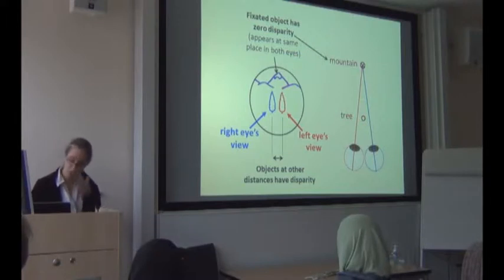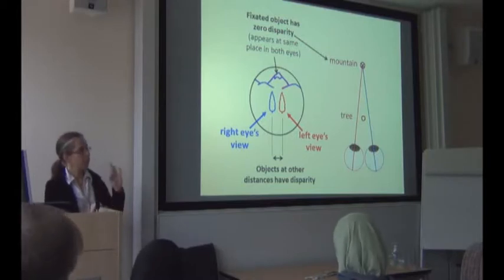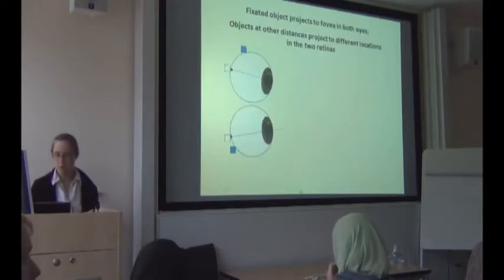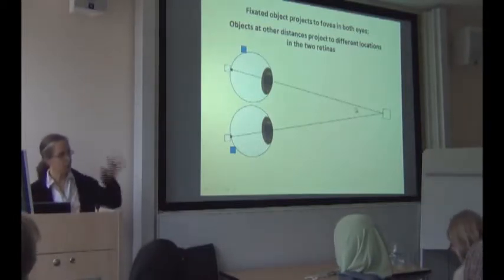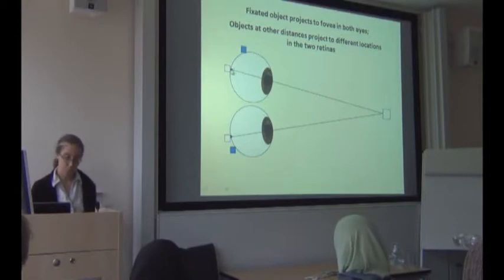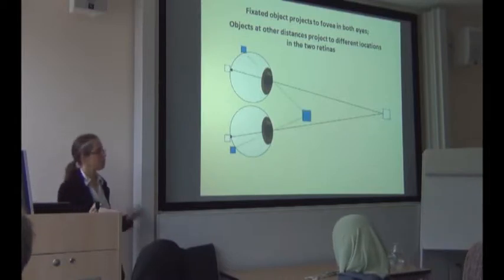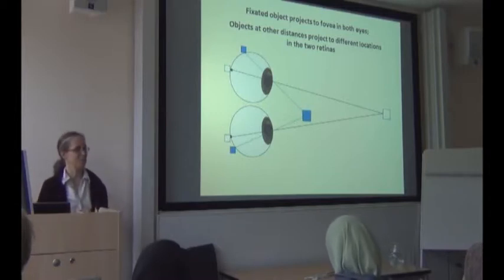I just want to introduce a couple of points which are going to recur later. I want to point out that the fixated object always has zero disparity, so it appears at the same position in both eyes, and objects at other distances have some non-zero disparity. Another way of representing that geometry, which I'm going to use later on, is this top-down view of the eyes. If you imagine looking at this object here, it projects to the fovea in both eyes, again by definition, because that's what it means to fixate something. An object at a different distance will project to different locations in the two retinas, so it will have a disparity. Is everyone clear on that geometry before we go forward?